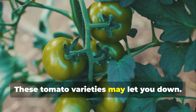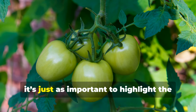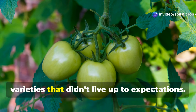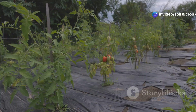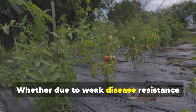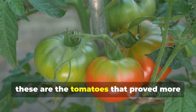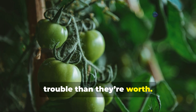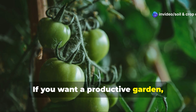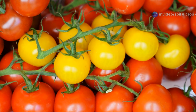These tomato varieties may let you down. As much as we love celebrating the high performers, it's just as important to highlight the varieties that didn't live up to expectations. Whether due to weak disease resistance, poor fruit set, or simply underwhelming flavor, these are the tomatoes that proved more trouble than they're worth. If you want a productive garden, avoid these disappointing varieties and save yourself the frustration.